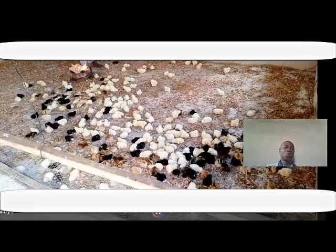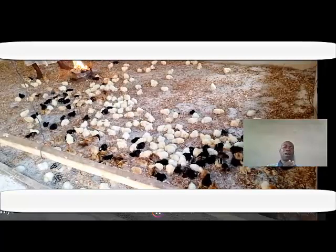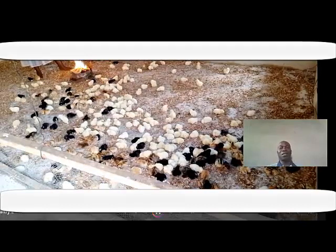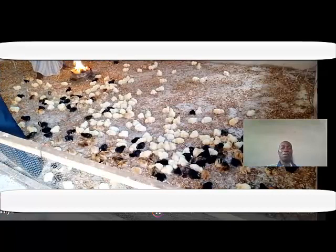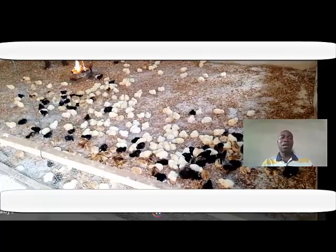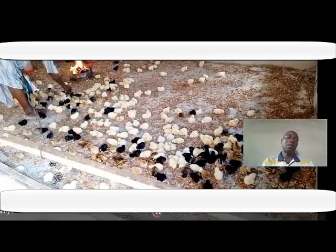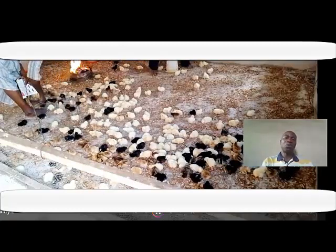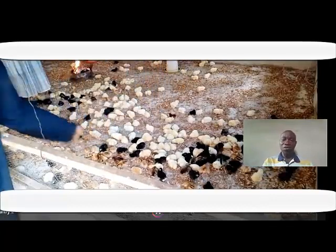Now, there's something I want you to note about giving your chicks heat. From my experience, when we have regular electricity supply, heating them with electricity is the most effective. However, in a situation where the electricity supply is not all that reliable, then you have to depend on this, or else you are going to waste a lot of your chicks. Now you can see I'm just trying to serve the water. My wife is also setting their food pot, so that everything will be okay, because of the emergency.